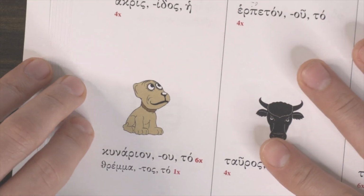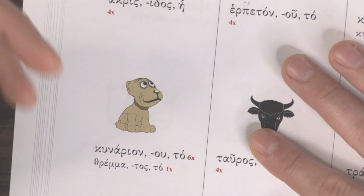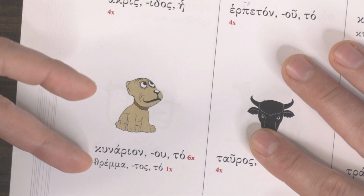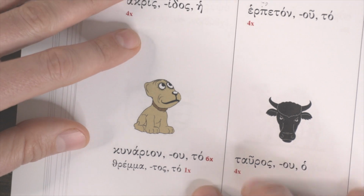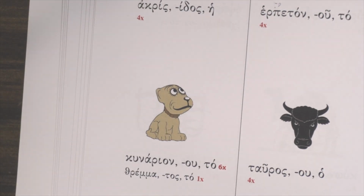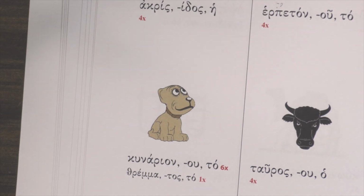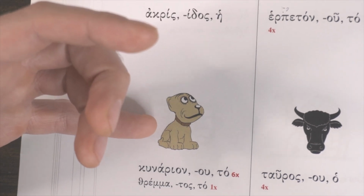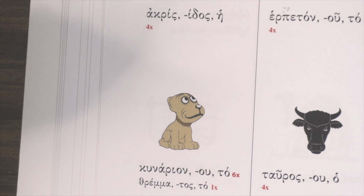And another example is right here. Cunarion means a puppy, a small dog, and then the secondary word is trema. Trema means a domesticated animal, but in the New Testament it appears only once, and it refers to cattle, to the livestock which came to drink from the well of Jacob. It doesn't refer to a puppy. Here the image doesn't really justify the meaning of the word. It's misleading.